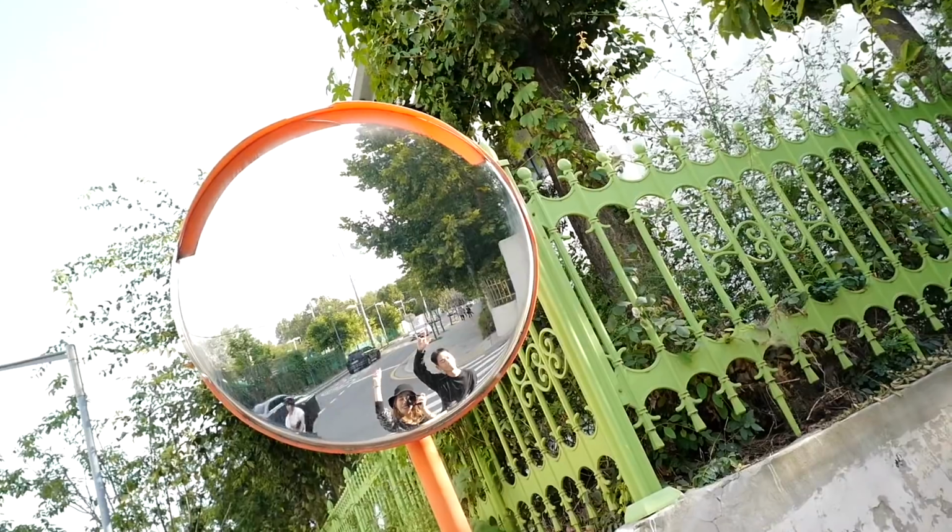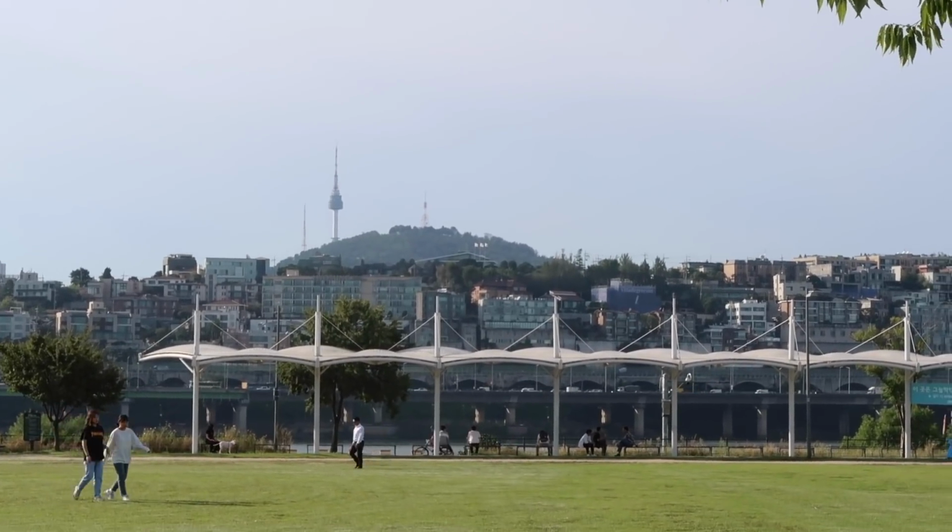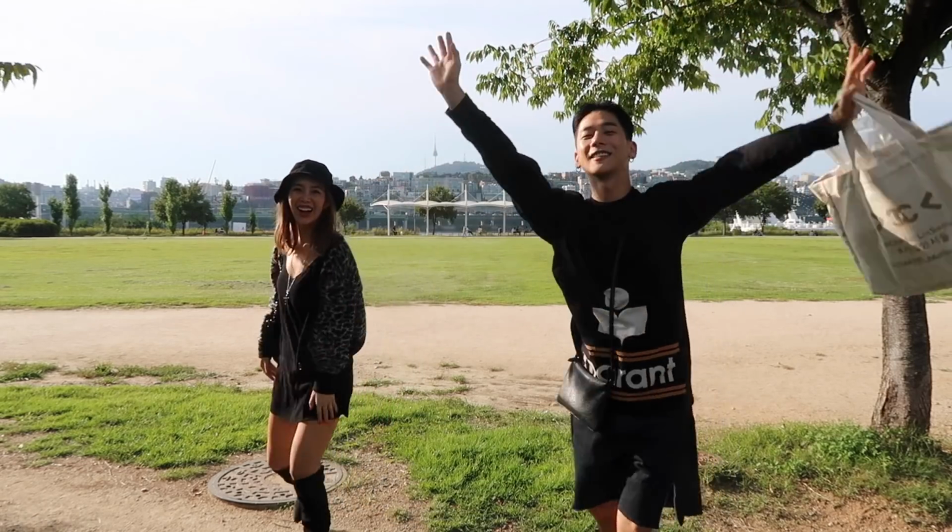The weather's so nice, so we're actually gonna walk over to Hangam. We made it! It's really close to Karusugir actually. Do you guys see Namsan? Namsan? Right there. Namsan.